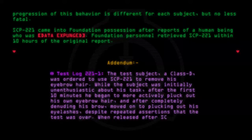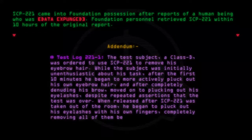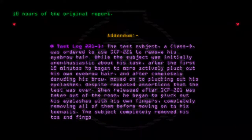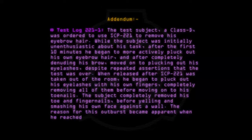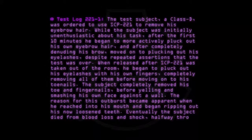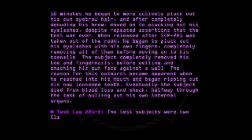When released after SCP-221 was taken out of the room, he began to pluck out his eyelashes with his own fingers, completely removing all of them before moving on to his toenails. The subject completely removed his toe and fingernails before yelling and smashing his own face against a wall. The reason for this outburst became apparent when he reached into his mouth and began ripping out his now loosened teeth. Eventually, the subject died from blood loss and shock, halfway through the task of pulling out his own internal organs.